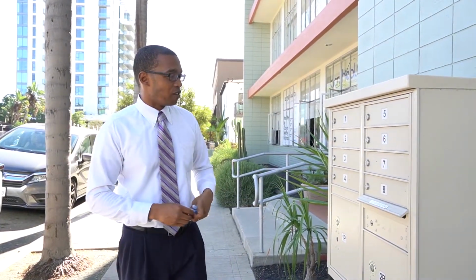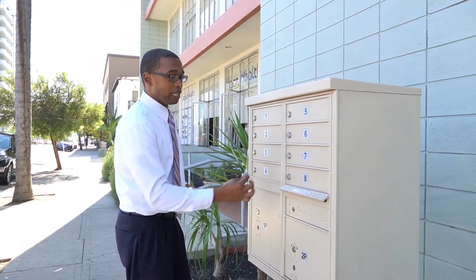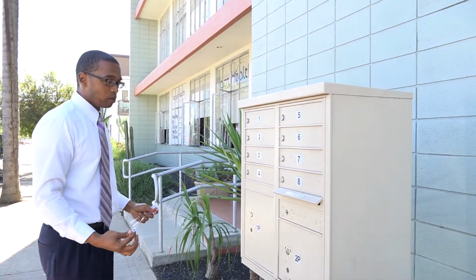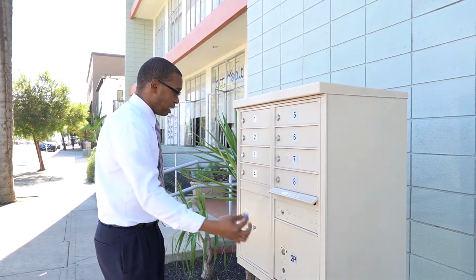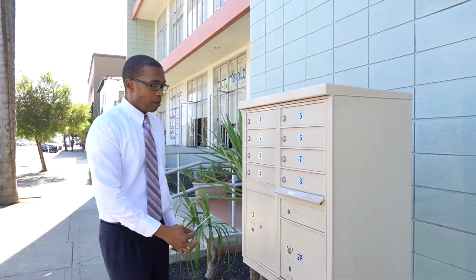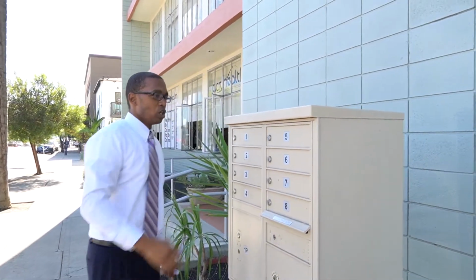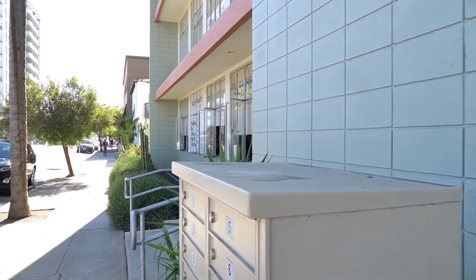Now, these obviously are the mailboxes where you just put the key in, and then when you open it up, you get your mail out. Outgoing mail goes in here, obviously. So in order to find an area to test, it's kind of hard because the whole mailbox is dirty. It's outdoors. Look at the top. So you can see that it doesn't get clean.